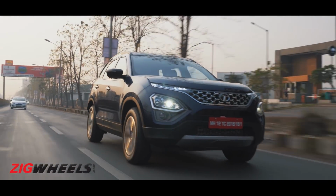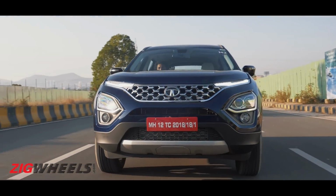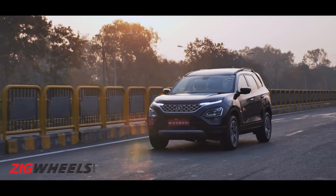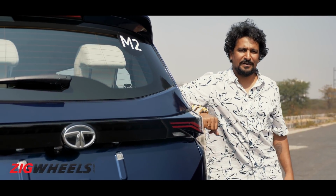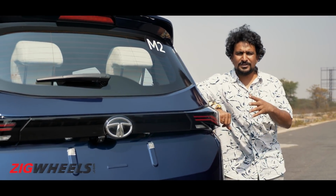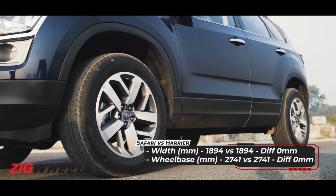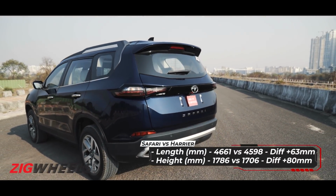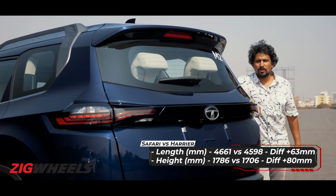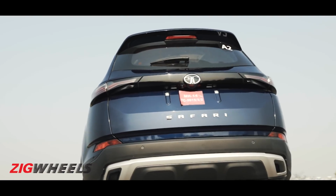Straight off the bat, this 3-row 7-seat SUV has a lot of appeal, doesn't it? Sweet. And that's the presence that the Safari has. As most of you would know, this is based on the Harrier, which means the width is the same, the wheelbase is the same, but there are two key differences. The height is more by 80 millimeters and the length is longer by 63 millimeters, all of which comes down to the longer tail here, which is also a lot more vertical.